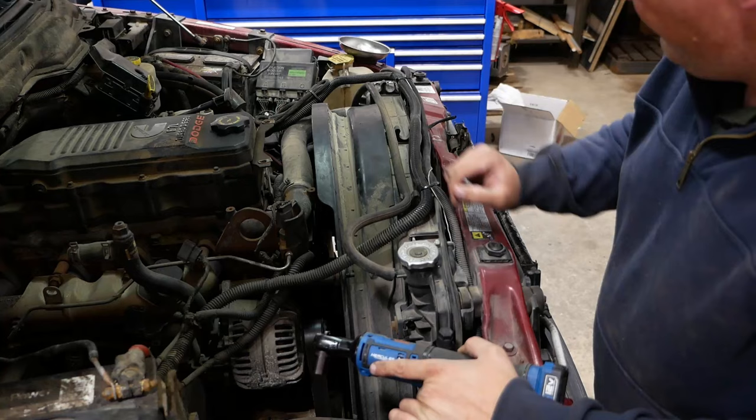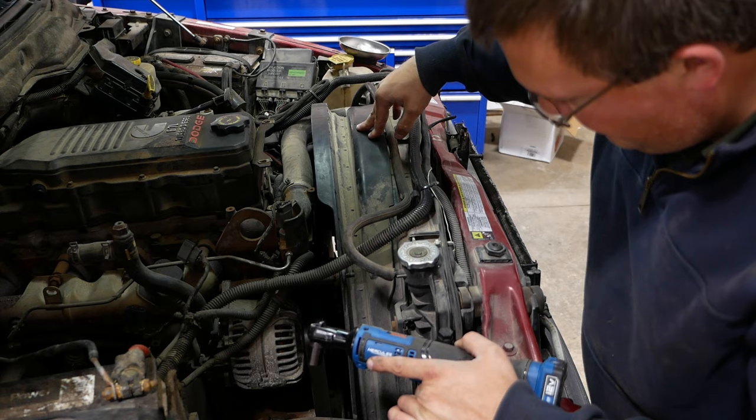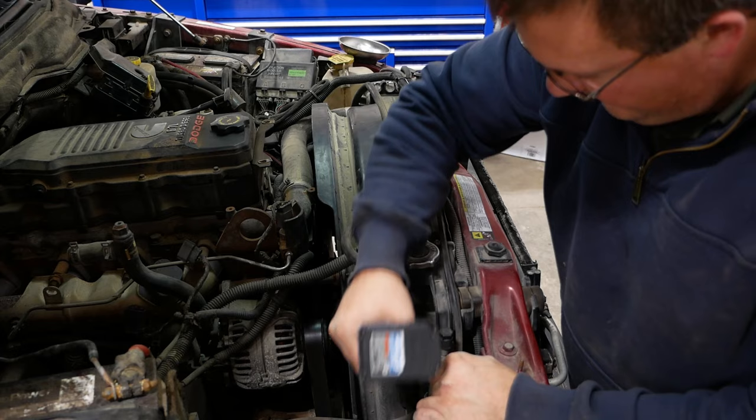Well, actually, I think this fan shroud can stay. The book says to pull the inner fan shroud. I'm not sure that's actually necessary. I think the blades would clear it. I guess it's only two bolts. Let's go ahead and pop it out of there and see. Just a CYA, I guess.